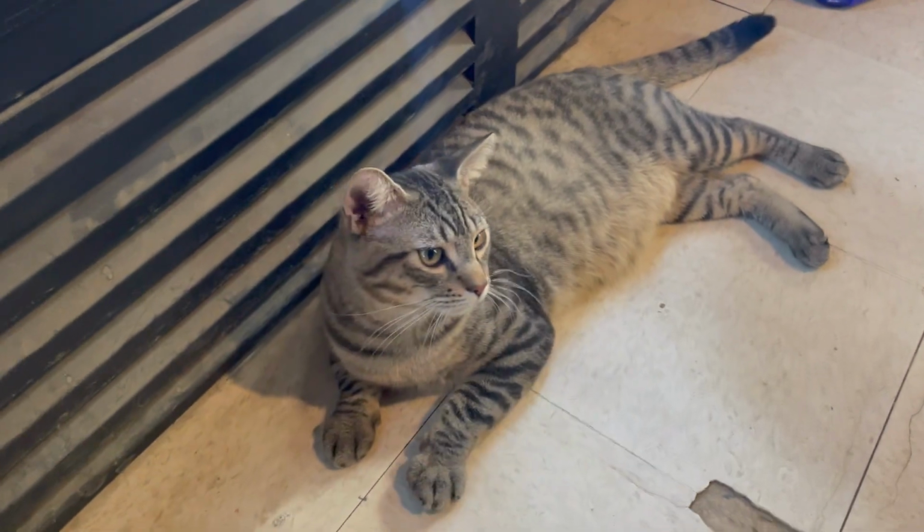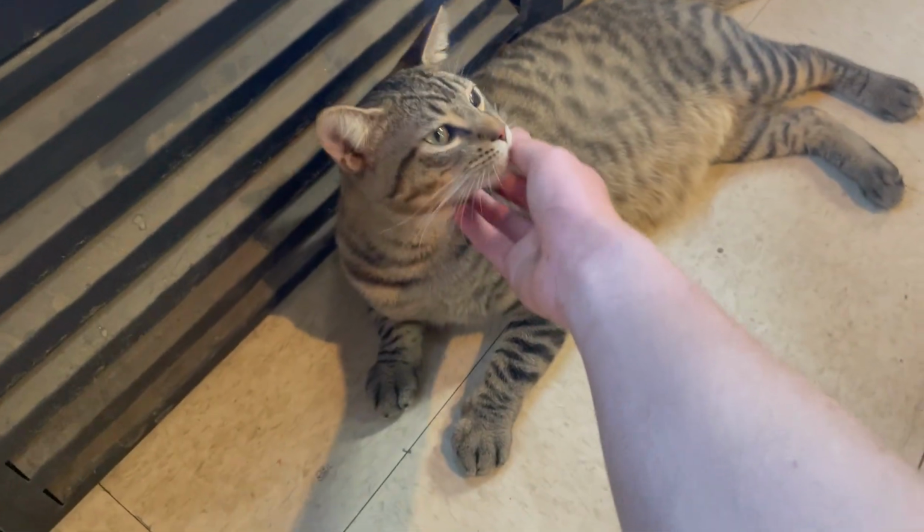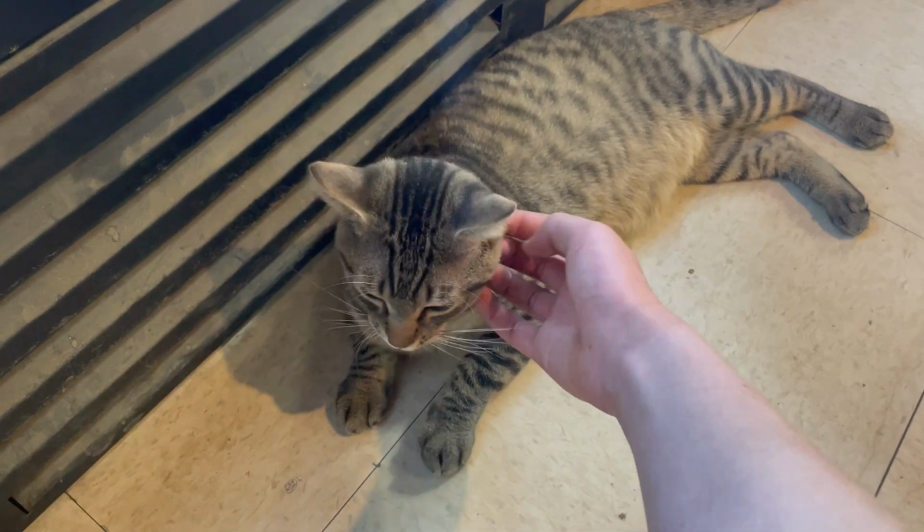Keep going. Cat might like the tuna. Store cat. Grabbing some drinks.